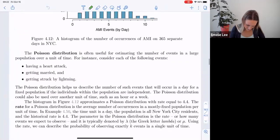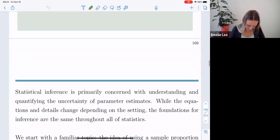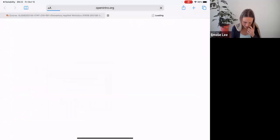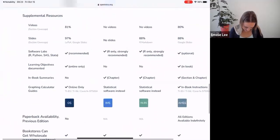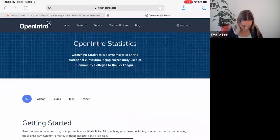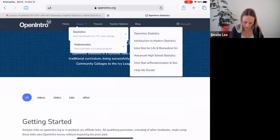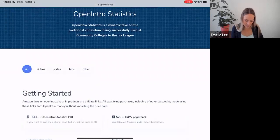So here, let's skip to chapter 5. Here at the beginning of each chapter, they have these little videos and slides and other resources. And so if I open this, let's see, where can I go? Where are these videos? Books. Here. So it took a little bit of clicking, but you have to go to books and then statistics and then open intro statistics. And then it takes you to this page. And then you have the videos up top here.